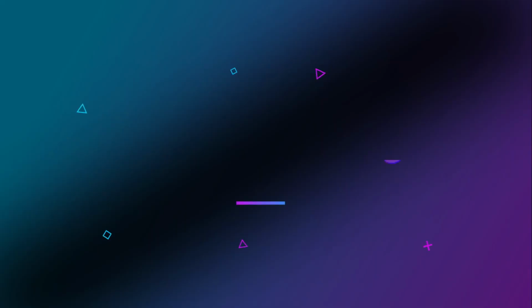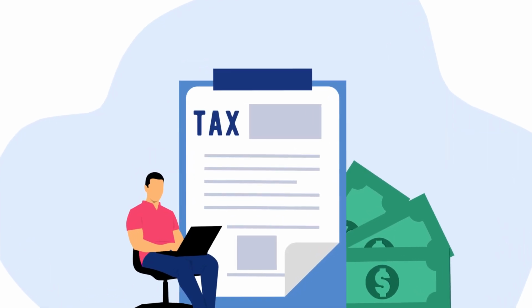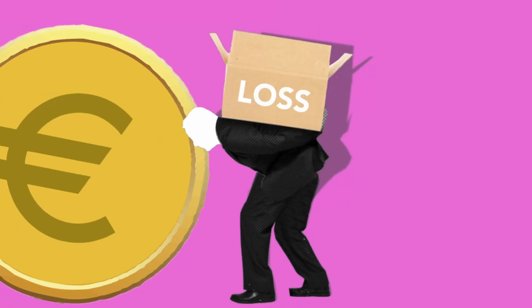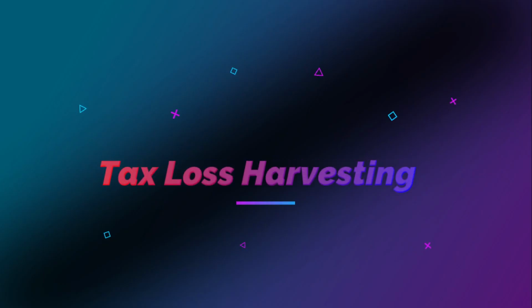Okay, coming to the topic of today, which is how you can actually gain from your losses in terms of taxes, or how you can save taxes by putting the losses into work. And before we understand that, let's first quickly understand what tax loss harvesting is.